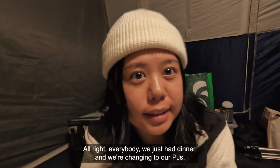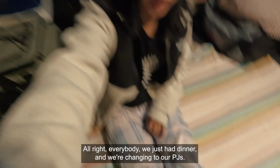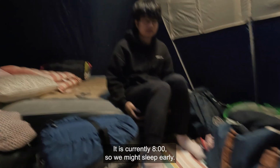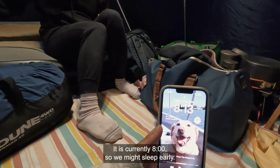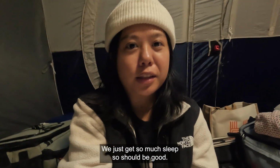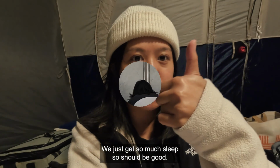Alright everybody, we just had dinner and we're changing to our PJs. We're gonna relax. It is currently 8 o'clock, so we might sleep early, who knows? We usually sleep early when we're camping, which we love. We just get so much sleep, so it should be good.